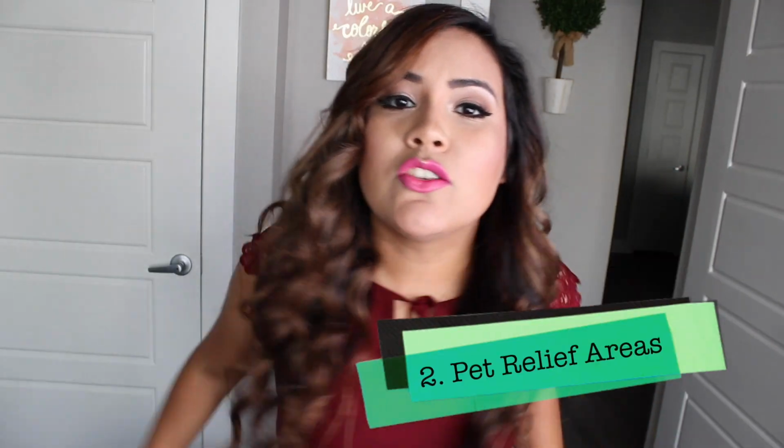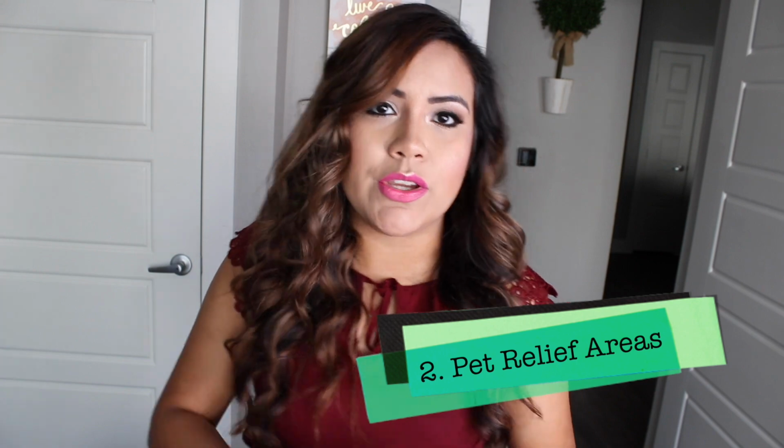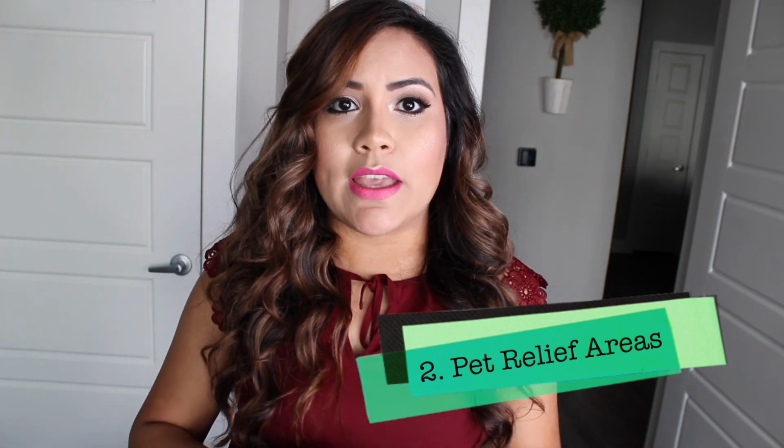Tip number 2, check for pet relief areas well in advance for any airports that you're going to be in, including your layovers, because you want to make sure your pet is taking a breather out of his bag and relieving himself in designated areas. Now, most airlines will actually say service animal relief areas, but that's okay. You can take your dog in there. Nobody's going to tell you you can't, or at least nobody has told me, because they're relieving themselves in a designated area.